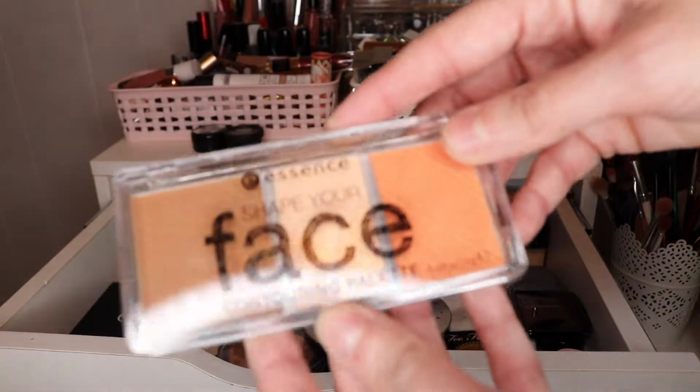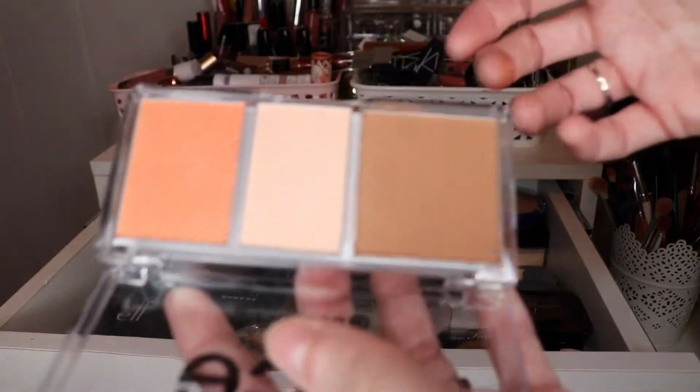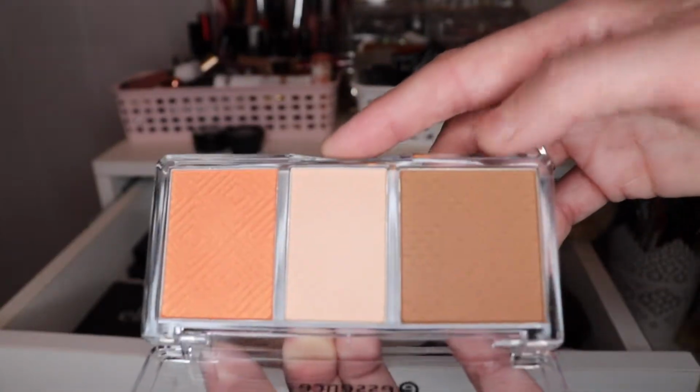Okay, another little face palette from Essence. This is the Shape Your Face Contouring Palette, in the shade Ready Set Peach. This is a really nice face palette. So it's got a nice matte bronzer, a nice matte kind of peachy setting powder.